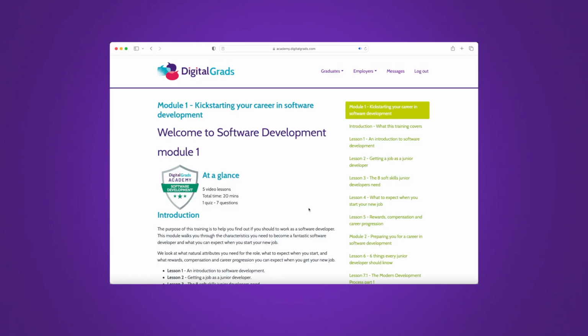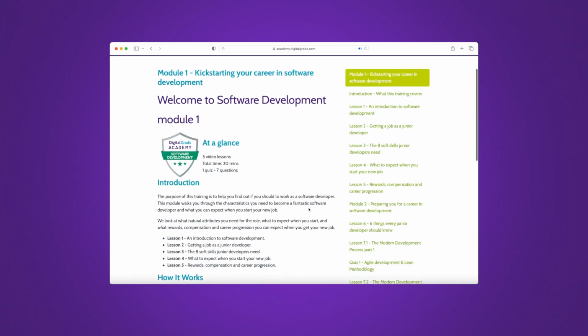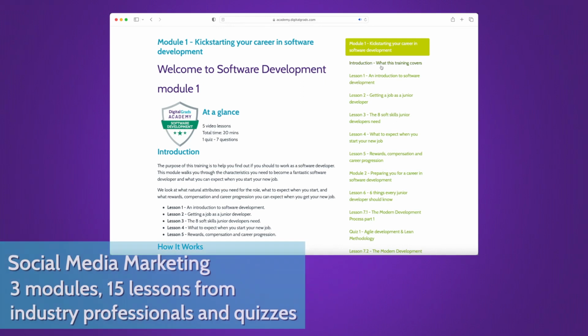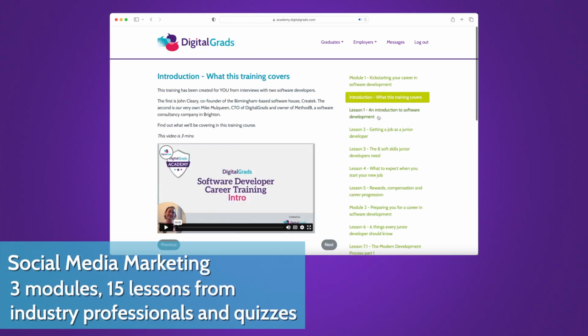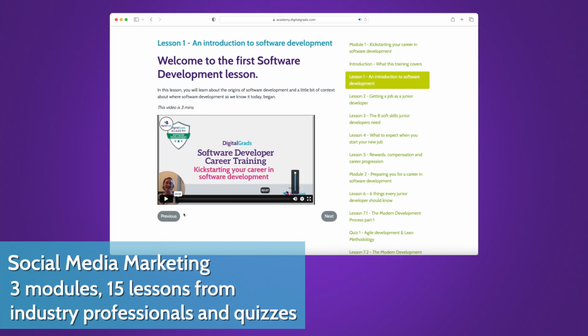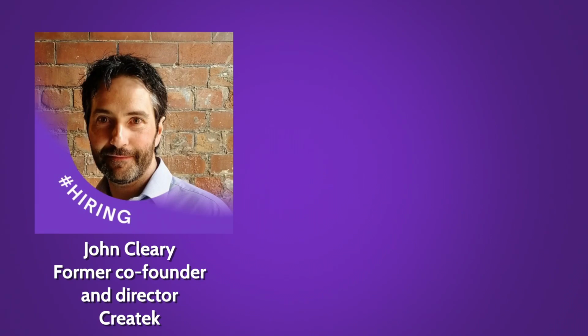This course is about software development, an introduction to a world of making software to sell and helping you decide if that's the path you want to follow for your career. This course consists of 3 modules and quizzes throughout. This course is unique for Digital Grads as a lot of the lessons were created based on interviews from professionals in the industry, those being John Cleary of Cray Tech and Mike Mulkeen of Method B Limited.